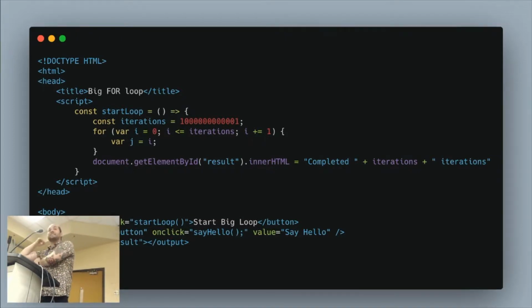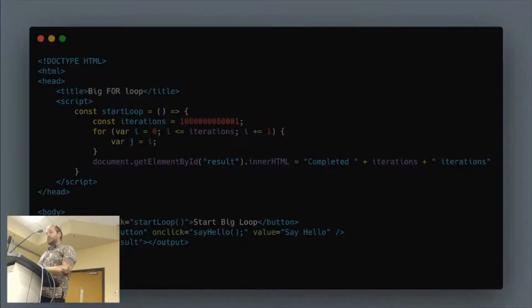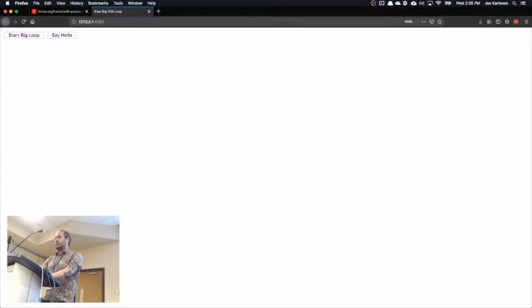And what happens is, while that for loop is still running in the background, all the other user interaction totally stopped. I can't do anything. You'll also note that second input there is a button that runs the alert. Yep. It runs an alert that should say like hello or whatever when I click it. So let's see what happens. I'm gonna run this.